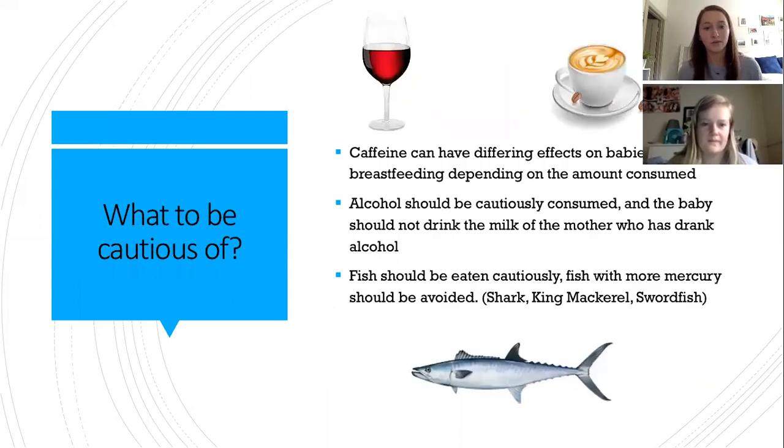So then there are a couple things to be cautious of when breastfeeding. It's not as strict as pregnancy, but just be careful when you are feeding a child. Caffeine can have differing effects depending on the baby. Some babies aren't affected by high amounts of caffeine and won't have any reaction to it. Some babies can be affected by little amounts of caffeine. So it's really just important to pay attention to how they feel after you've been drinking caffeine and adjust from there.